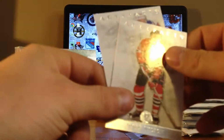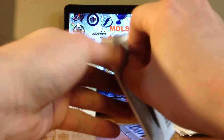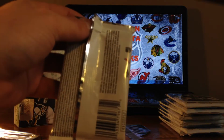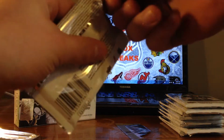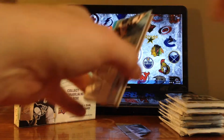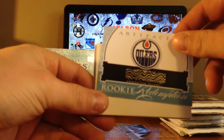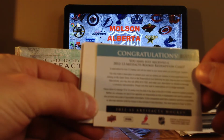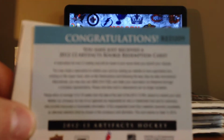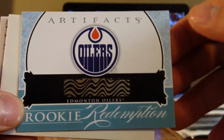So we're going to put that. We got base. There. I'm just going to use the scissors here. I don't want to wreck the cards here, guys. There we go. Okay, we got a base. Oh, Rookie Redemption. Edmonton Oilers. Red 209. Don't know who that's going to be yet, but it's a good chance. You guys got a good card there. So that's for the Oilers.